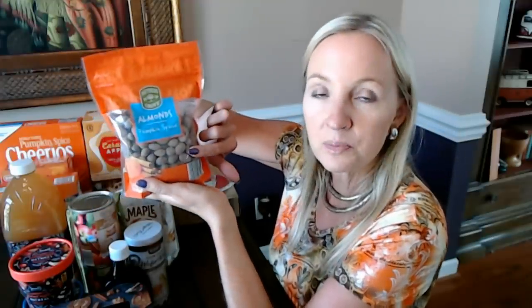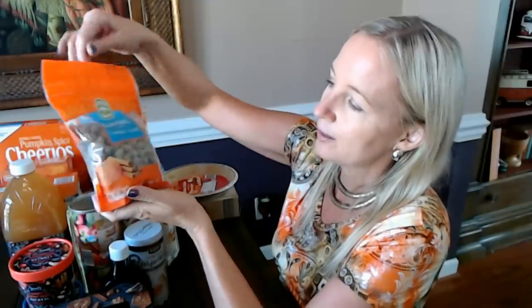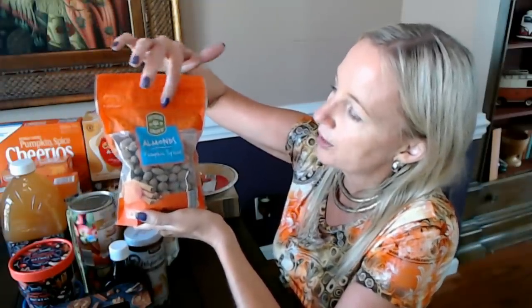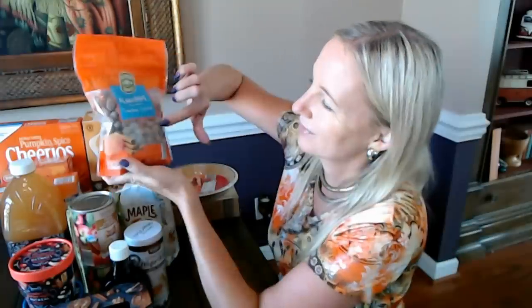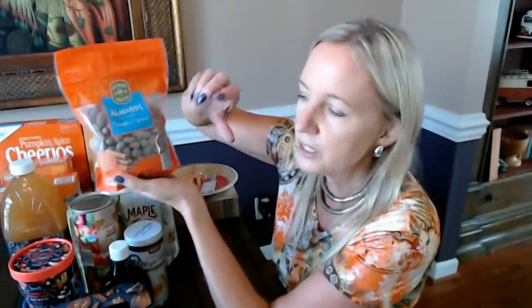They're pumpkin spiced almonds. It's a 14-ounce bag of almonds, and this bag is also resealable at the top. They give you a generous window to look at all the almonds in there. They do look really good. Now, this is not like a chocolate-covered almond. It's like a dusty covering over the almond.